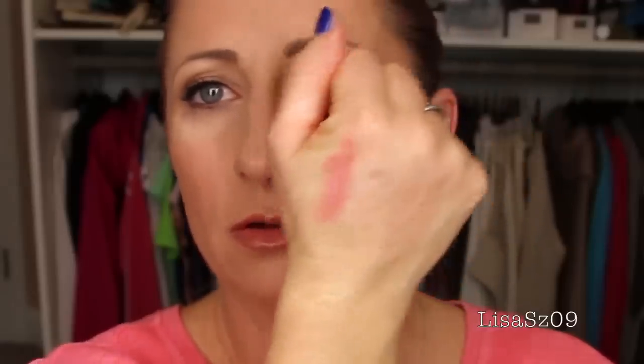We'll pull this Hourglass one in Peace. Very pretty color. Like it, like it, like it. Then I have three of the Urban Decay Revolution ones. I have the color Naked. I'm going to start on my other hand. Over here. Naked. Keeping all these because they're brand new, obviously.